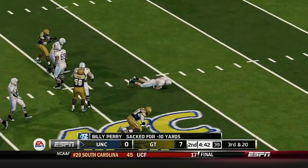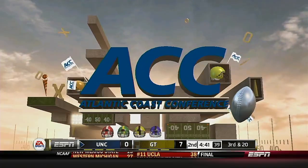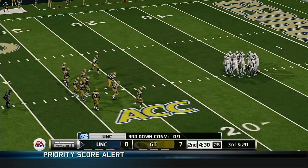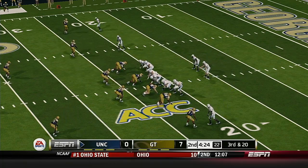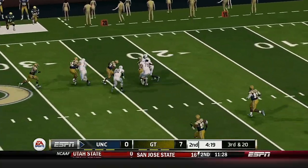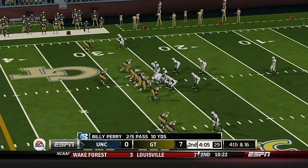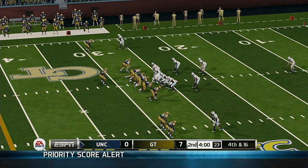He's under pressure. Dumps it complete to the halfback over the middle. Tackle at the 26, gaining 4 yards. That makes it 4-9. Jackson back deep to return.